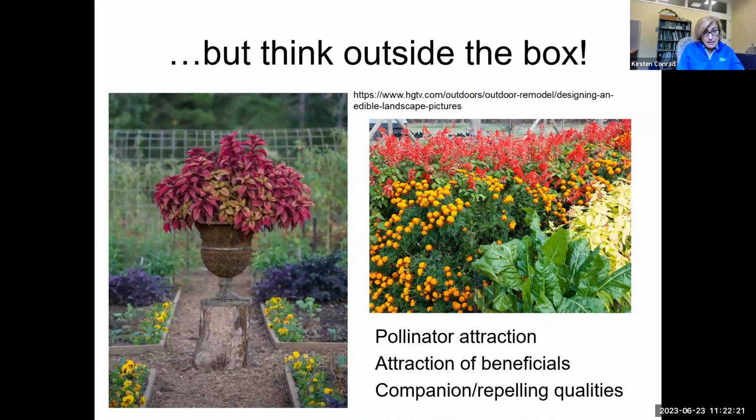Thinking outside the box will also provide some structure and interest in the garden. Make sure that you are planting plants that will attract pollinators, attracting beneficial insects to help fight off the bad guys. And of course, we've had a bad year this year with aphids.